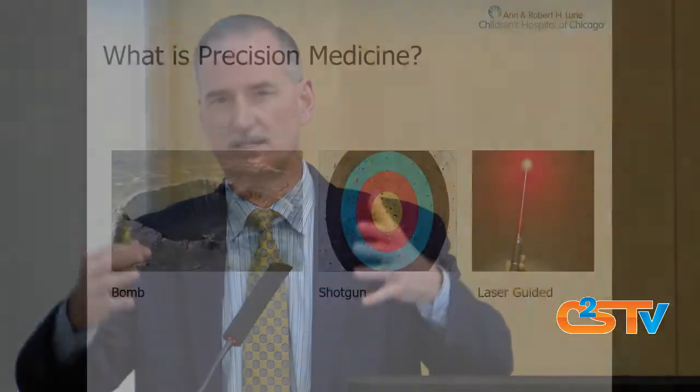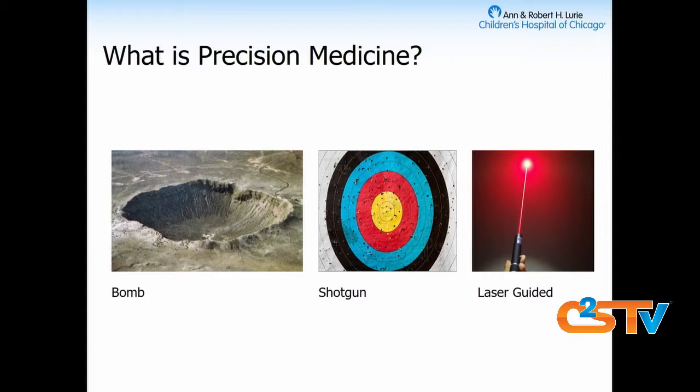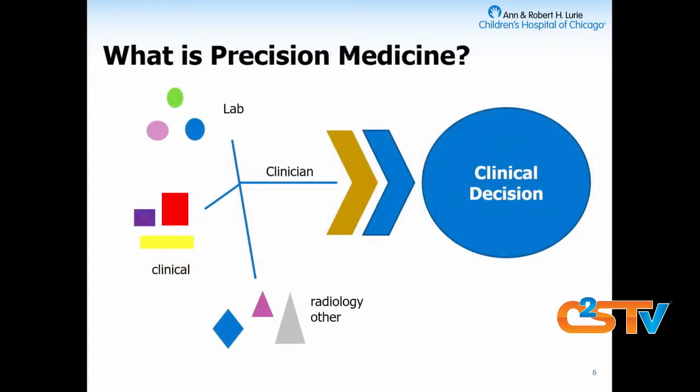And we hope that doing so will allow us to identify specific and optimal therapies for each child to improve their outcomes. So really what we're talking about, so much of our therapies have been viewed as just throwing a very big bomb or even a shotgun blast at what really we know could be a very specific laser-focused target. And that's really the concept of what we hope to achieve in precision medicine.